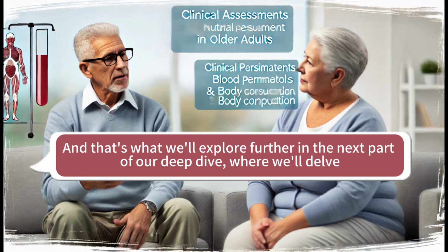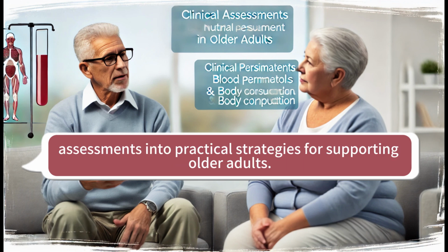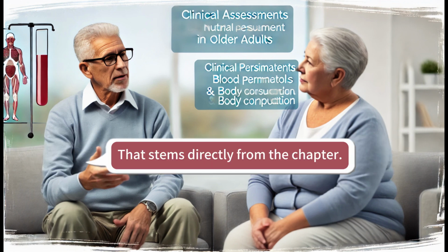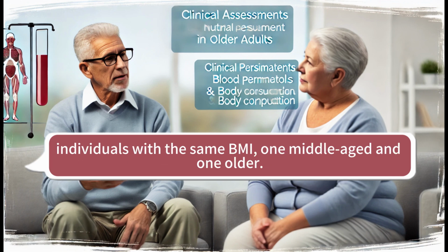That's what we'll explore further in the next part of our deep dive, where we'll delve into what we can actually do with all this information and how we can translate these assessments into practical strategies for supporting older adults. But before we move on, I want to leave you with a thought-provoking question that stems directly from the chapter. The authors present a BIVA analysis in figure 4.2 that shows the body composition of two individuals with the same BMI, one middle-aged and one older.